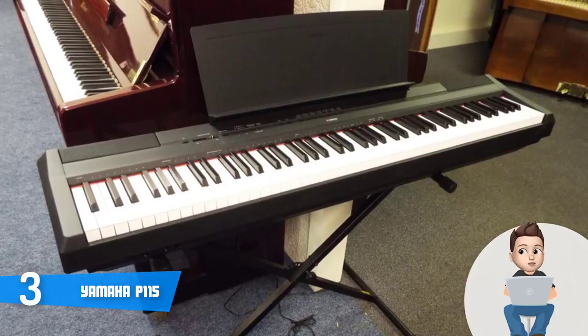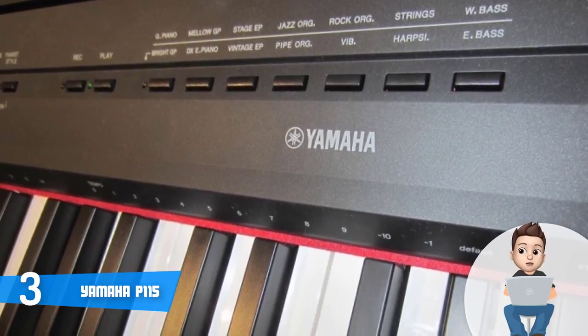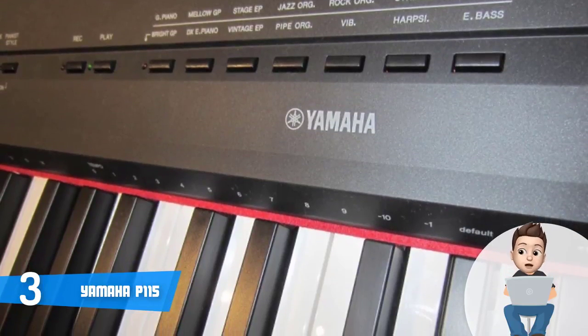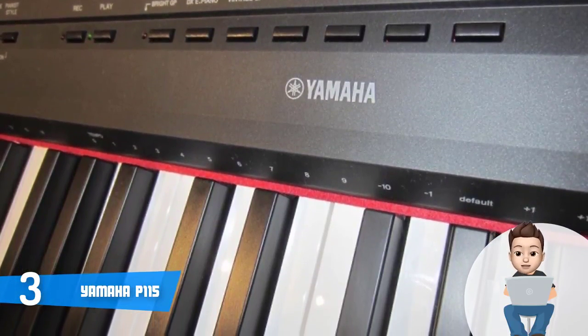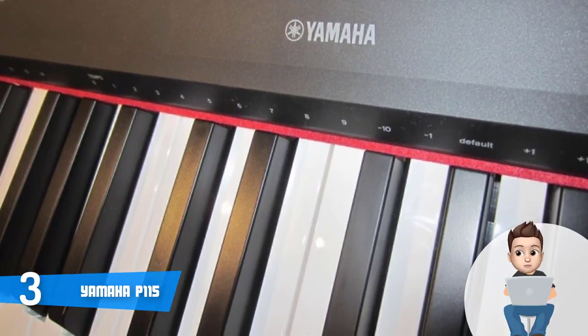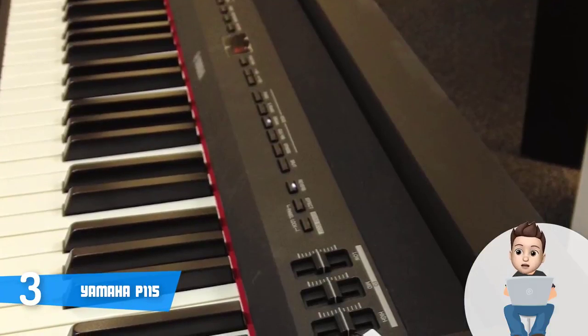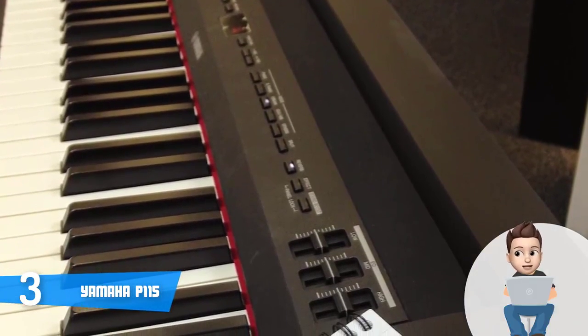In addition, each key has a matte finish, and what's great about it is that it makes them feel less slippery, which is something that I absolutely favor, because it makes them ideal for playing for hours. Moreover, the P115 has onboard drum rhythms as well, of which you can take advantage in order to enrich your practicing sessions, starting from basic rock and up to swing beats.